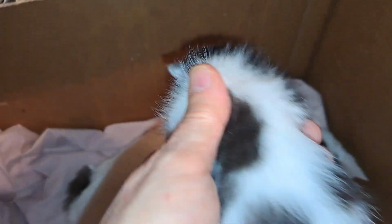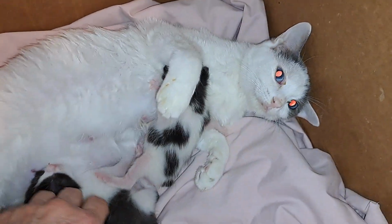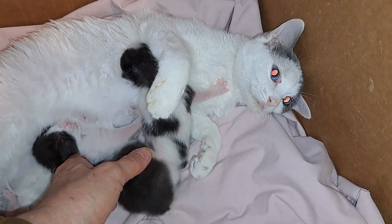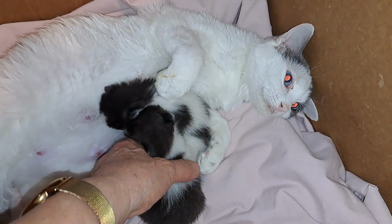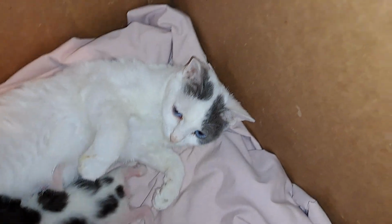Oh, you're so cute. I wish he was old enough to take to the international show, but he won't be old enough. He won't be 4 months old until 11-11. I can take him to Kansas.